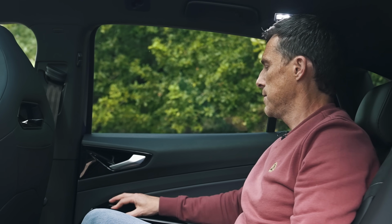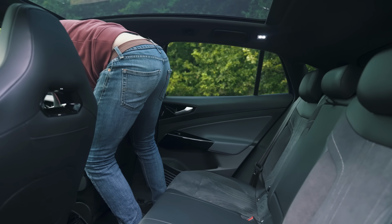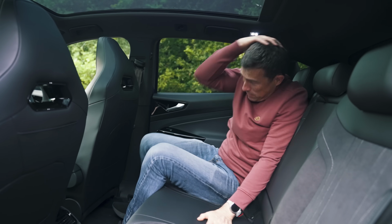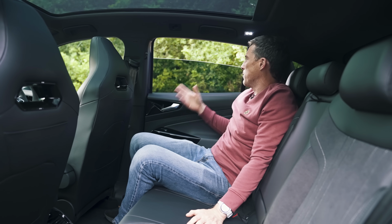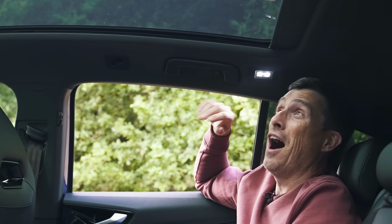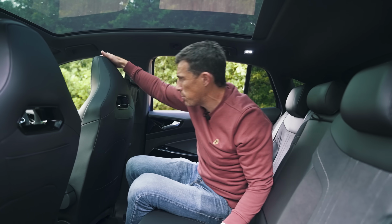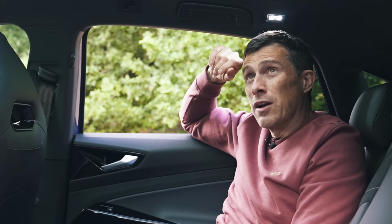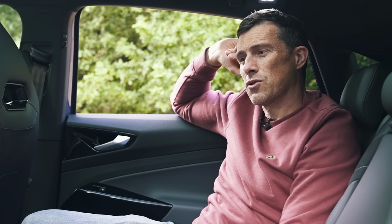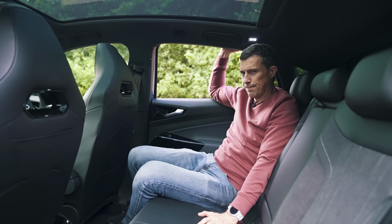I like this, look. Not again. Ow! Just banged my head. This is a disaster. But anyway, look. The rear windows go all the way down. Oh, I always like the fact that this car comes with a panoramic glass roof as standard. Mind you, that is one of the reasons for the fact that it costs quite so much. This is terrible. Let's move on.